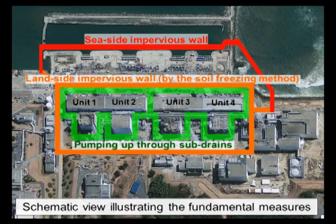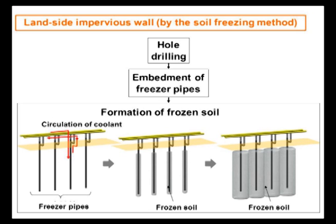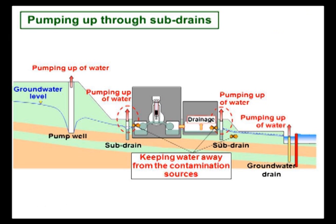In addition to the seawall, a landside impermeable wall is planned to be constructed using frozen soil, and groundwater will be pumped up from the subdrain facilities as a fundamental measure.